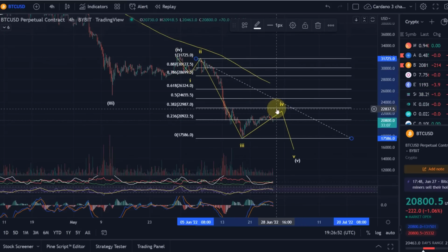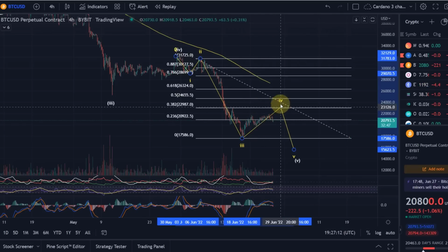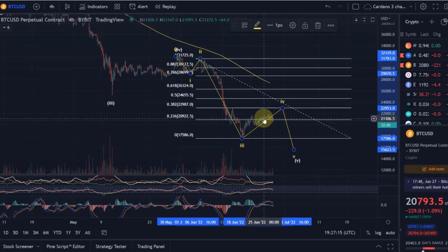If we get to this level and bounce off strongly, we could have really the view here that we are only in a corrective wave up and we're already starting our wave down. This is also previous resistance here from the 16th of June. So without a problem, we could reach the 23K level here. We could even go a bit higher, but then it depends a little bit on the chart structure.